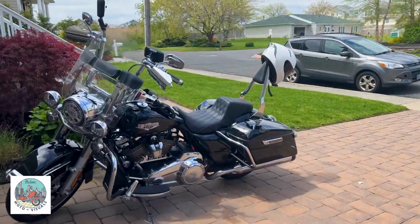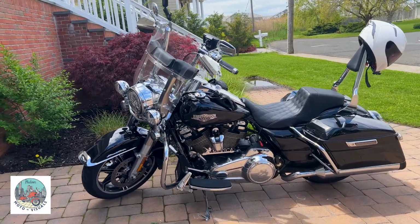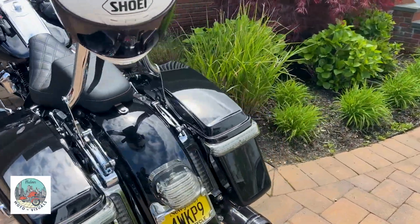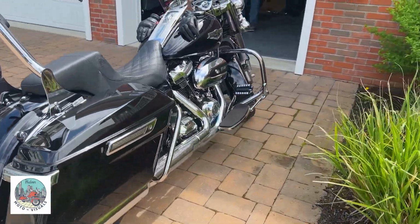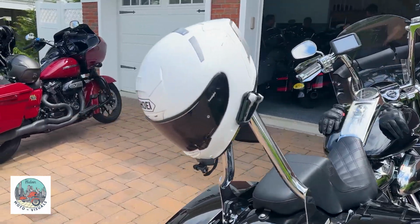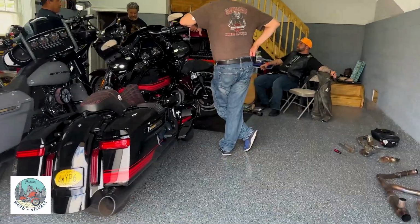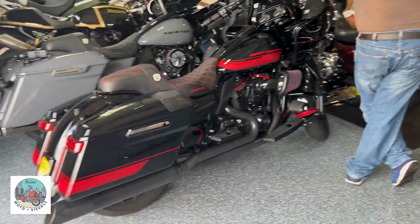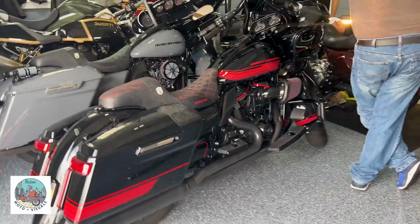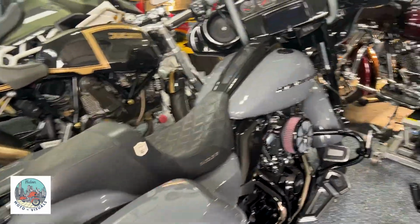But we got Jersey Bagger's beautiful Road King. Road King always reminds me of Harley. This is what Harley is, and the Heritage. It's a beautiful bike. Let's check out Nadal's bikes. He's got this red and black CVO with the D&D 2-1. Sounds like a beast. Also, he put the Chrome Works on his regular Street Glide here.